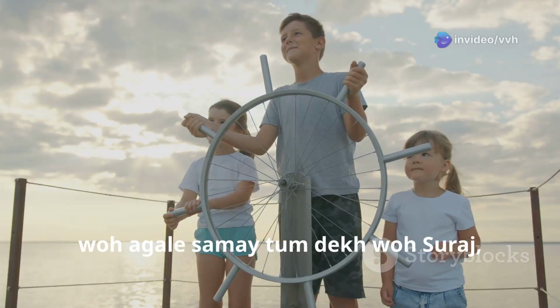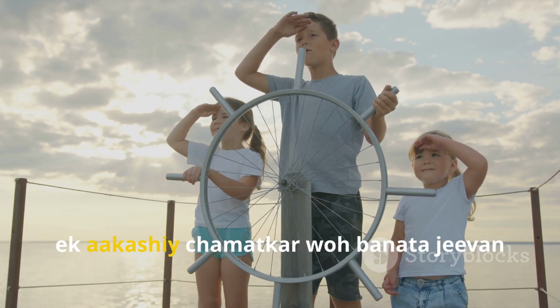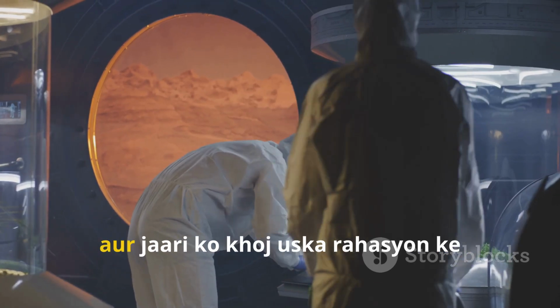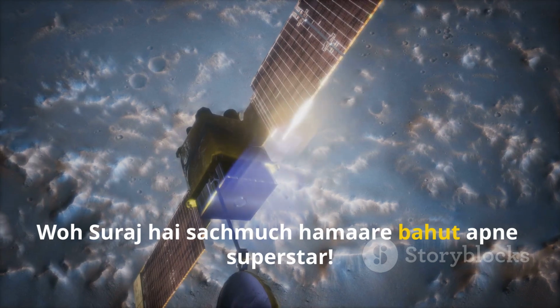It's a star that continues to fascinate and inspire us, reminding us of the wonders of the universe we live in. So the next time you see the sun, remember that you're looking at our very own star, a celestial wonder that makes life on Earth possible. Let's cherish its warmth and light, and continue to explore its mysteries for generations to come. The sun is truly our very own superstar.